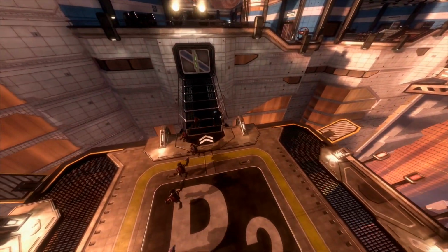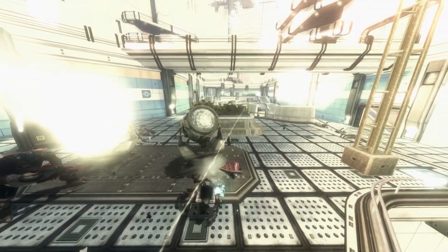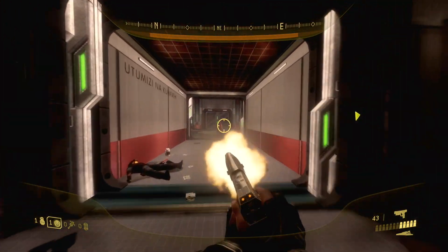Overall, it illustrates the attitude of the ODSTs, more with how they handle weapons they are closely associated with. It strays further away from the more pristine, systematic reload animations we see with Spartans.